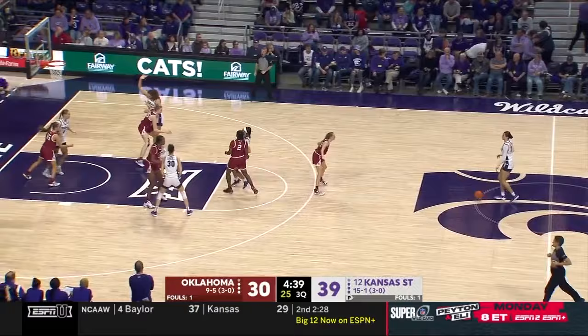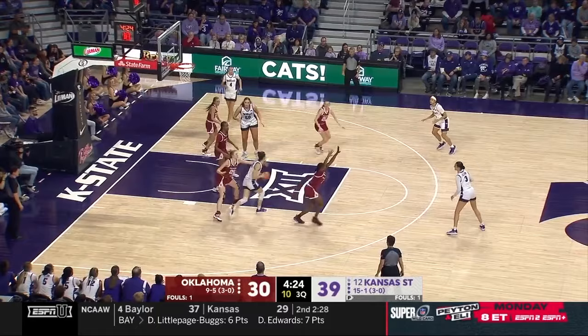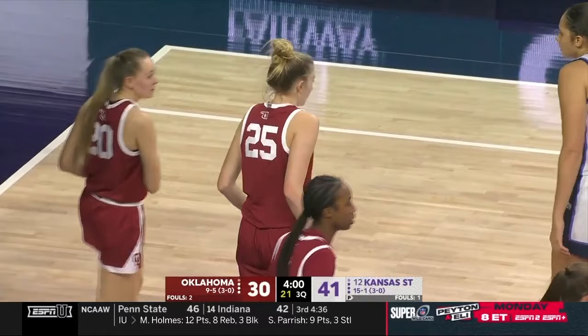Is it that Oklahoma's not shooting the ball well, or is it K-State's defense? I would say probably K-State's defense, because they do a really nice job of forcing you to take shots that you don't necessarily want to take. On the offensive end, 10 seconds on the shot clock for K-State. Walker. What a move to the rim. You know, Walker, even in the first half, she does a nice job of just coming in the clutch, knocking down shots. He's had that one. Right.